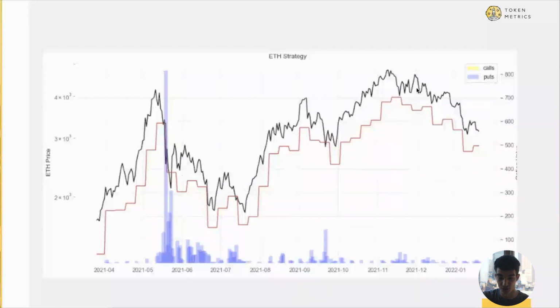But as you can see, when there are no extremely sharp downturns, the strategy is very profitable. For example, in this entire run-up here, you would have lost a very small amount by being short puts.